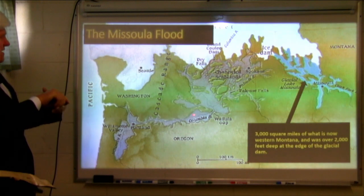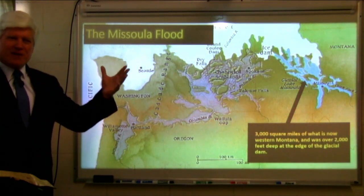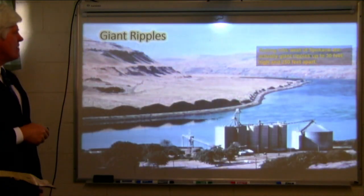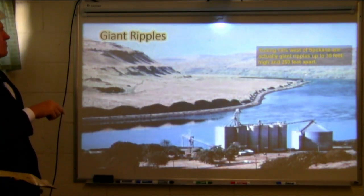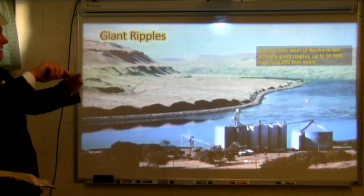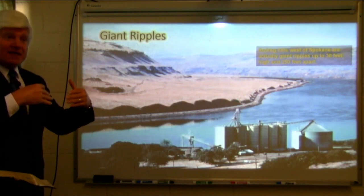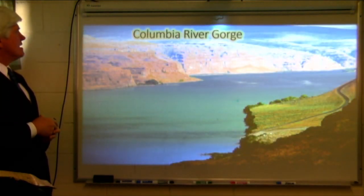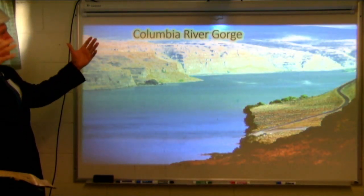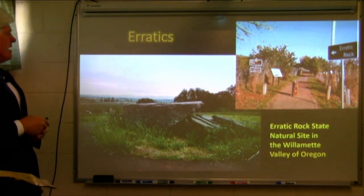You have the Columbia River, but you have canyons that are much, much bigger than the Columbia River in some of these areas. The Grand Ripples, it says, rolling hills west of Spokane, Washington, are actually giant ripples up to 30 feet high and 250 feet apart. Again, a lot bigger than this river. But again, that was washed out, I think, post-flood. The Columbia River Gorge, same thing, a very wide gorge with this river flowing through it.